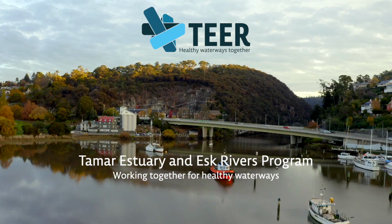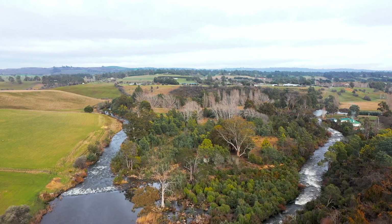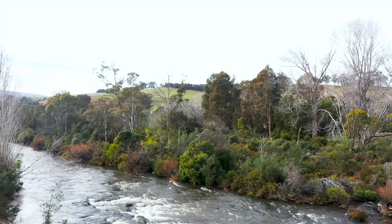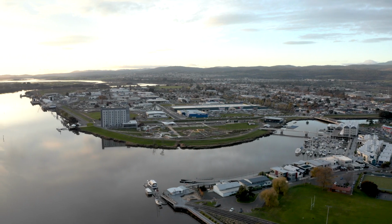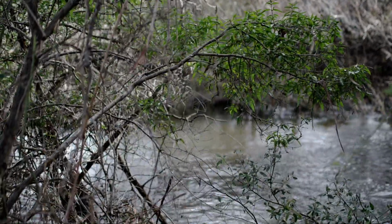The North Esk River begins as a small stream on the slopes of Ben Nevis. Flanked with valuable riparian vegetation, it winds 90 kilometres through forestry, farmland and wetlands, and flows into the Canamaluka Tamar Estuary near Inveresk. We're here today on the St Patrick's River. This river flows into the North Esk, down past Launceston and into the Tamar Estuary.